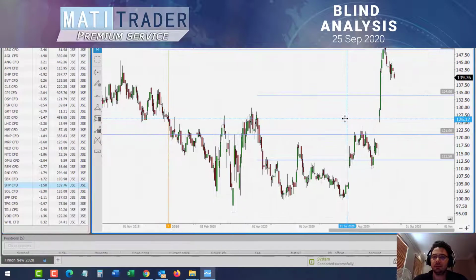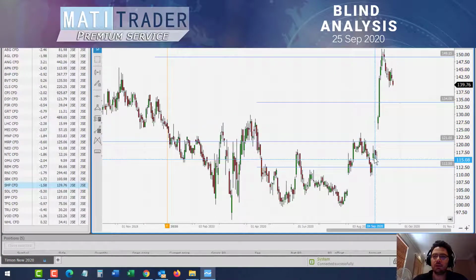ShopRite. This did very well with one of the trades that we took. You can see that it gapped while we were in the trade, and then it just rallied on up.